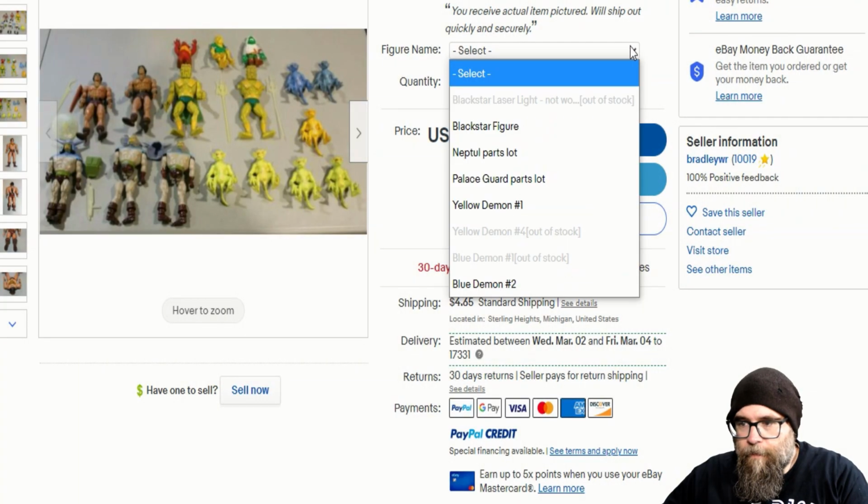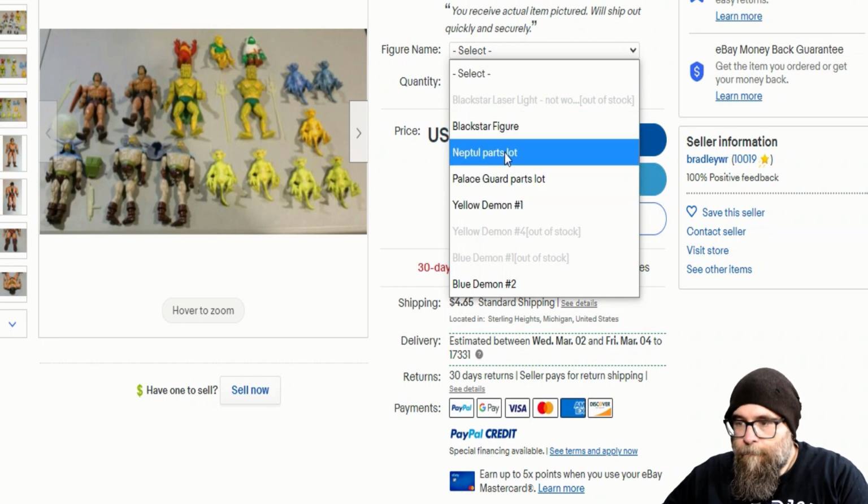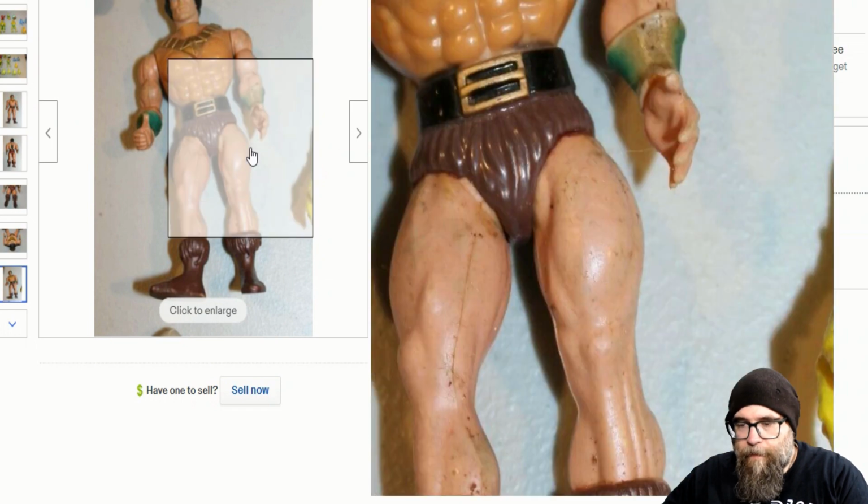So let's see here. Out of stock. Not working laser light. Here is the Black Star figure. Is it just the figure? Yeah. Little bit of wear and tear on them. It would be, what, $13, $5, $18.